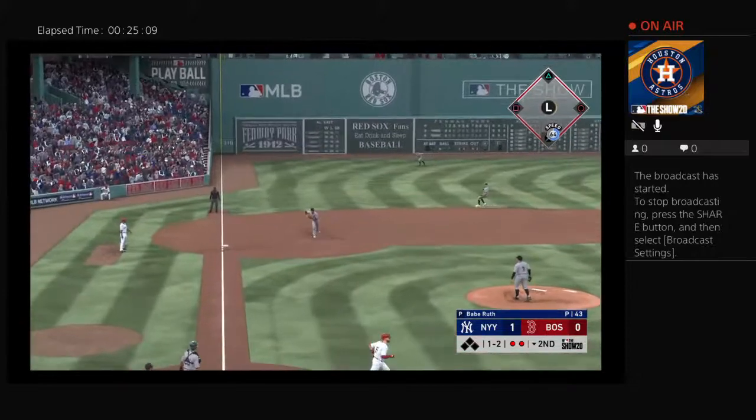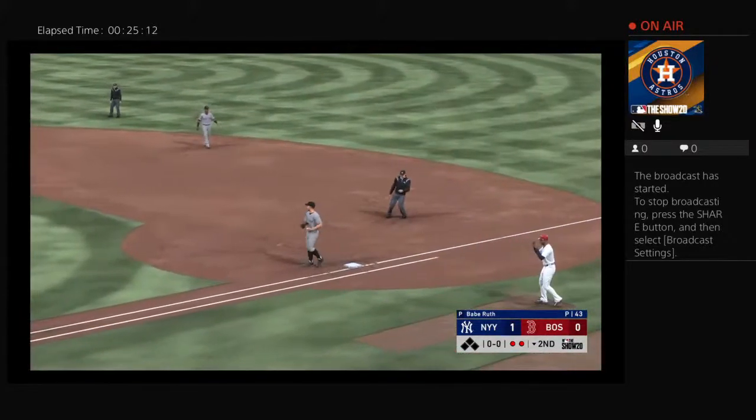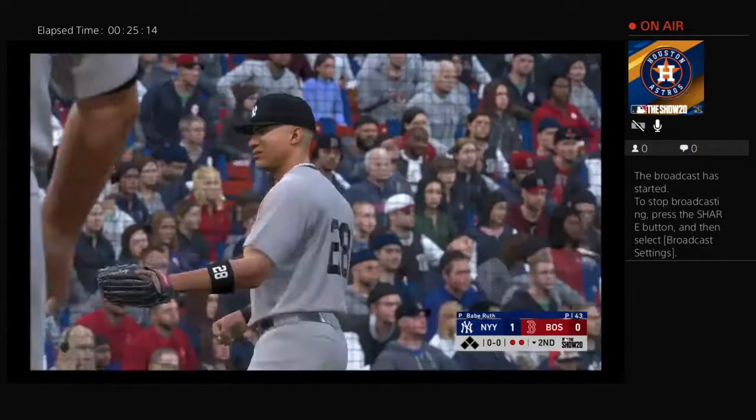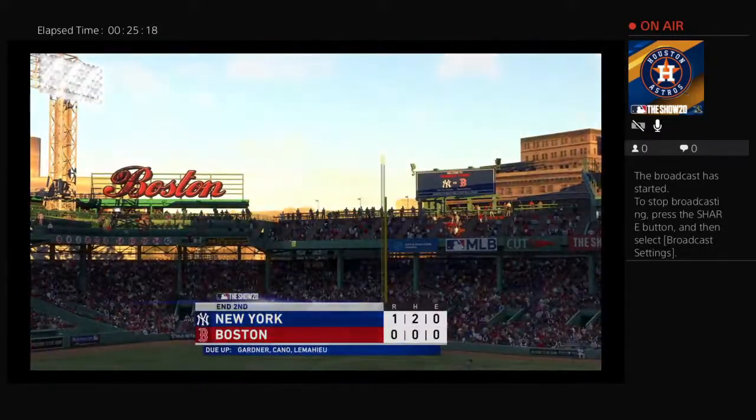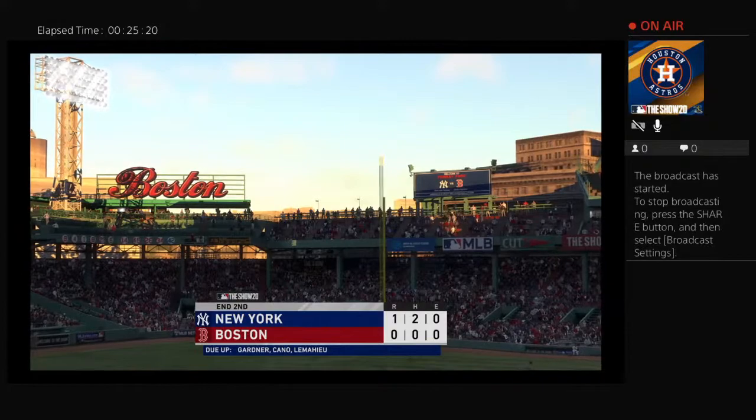Hit to third. Torres brings it in. Throw on to Gehrig takes care of him, and that will end the inning. Down in order go the Red Sox. They're on the short end of a 1-0 score.